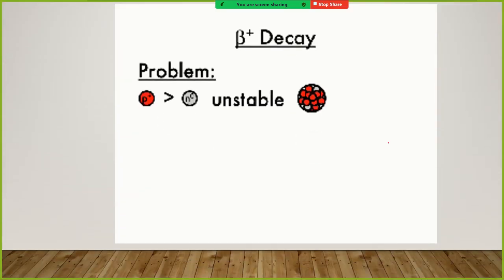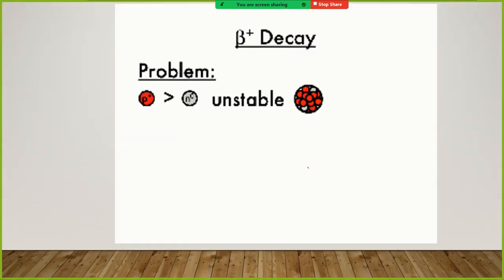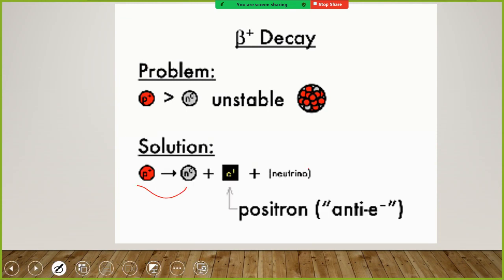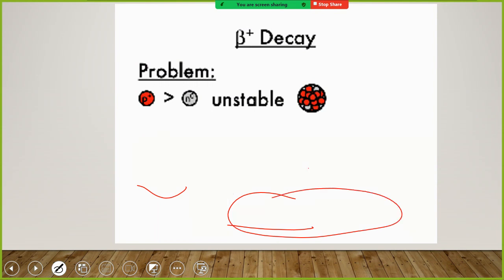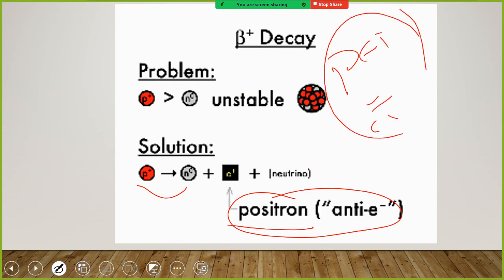Also, if you have an excess number of protons but your atomic number doesn't exceed 83, a proton will be converted to a neutron by emitting a positron. All of us have heard about positron emission tomography, PET-CT. Did you hear about it?